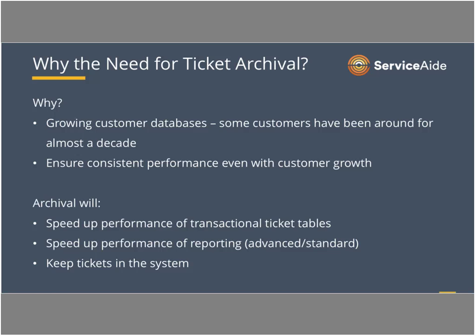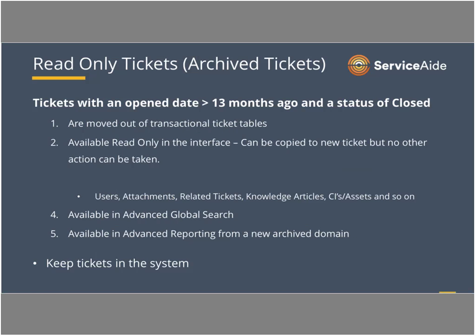A key thing to understand is that when we're archiving, we're really moving tickets from one table in the system to another table in the system, but it doesn't disappear from the application. The way this will work when it's rolled out, and I'll talk about the rollout process too, is a job will run in the system, and it'll look for all tickets with an open date greater than 13 months ago that are also closed. So look for closed tickets older than 13 months is the easy way to put it.